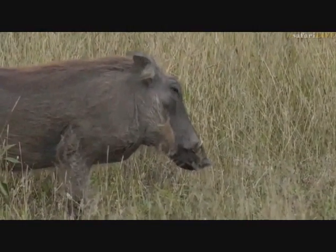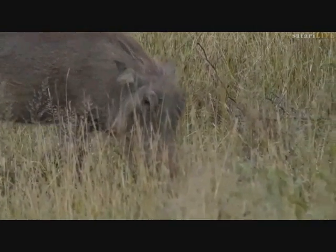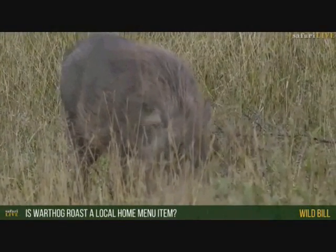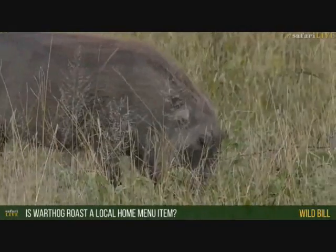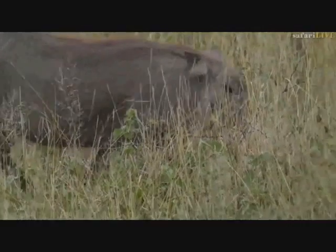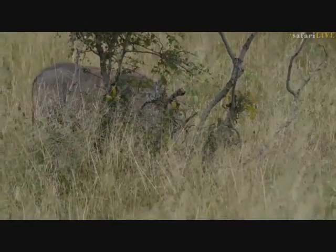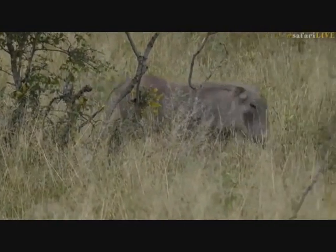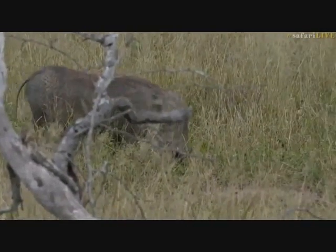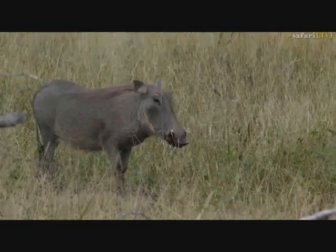You'd like to know, well, we just spoke about the fact that they are related to pigs, if warthog roast is a local meal. Warthog on a spit, absolutely. Probably roast warthog. I've never had roast warthog. But warthog on a spit is a very common meal out here. Particularly on reserves. Obviously it's very carefully done. But you can buy warthog meat in the same way that you can buy venison from most butchers wherever you happen to be in the world. So you can buy warthog meat.